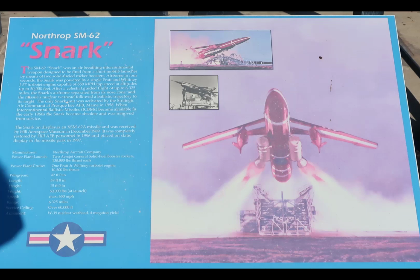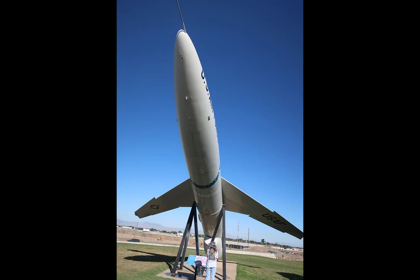If you're wondering, once I took all my photos, I came back home and I sorted them out and titled and sequenced them by manufacturer. So this is Northrop's Snark SM-62 missile system, and it was outside. A number of the aircraft were outside. Some of them had good signage outside, some of them didn't.